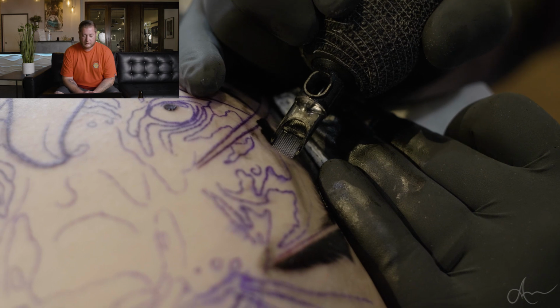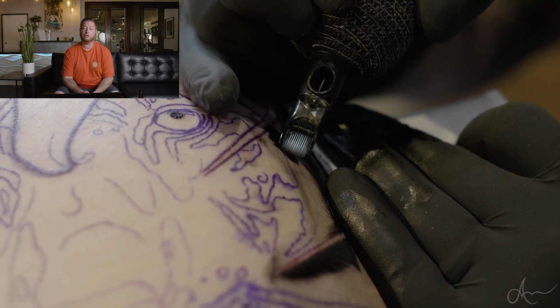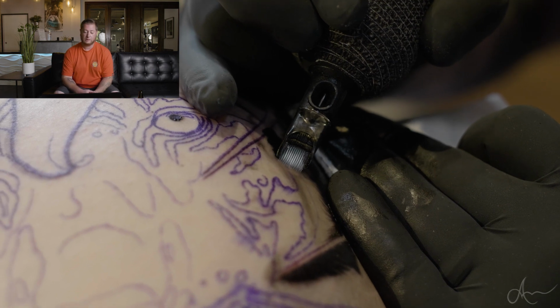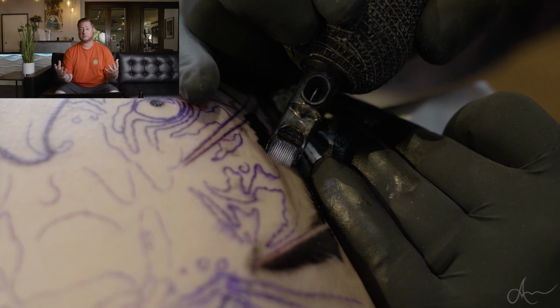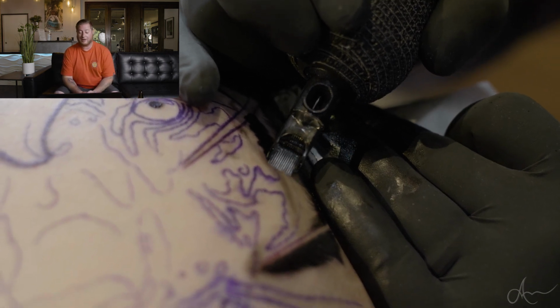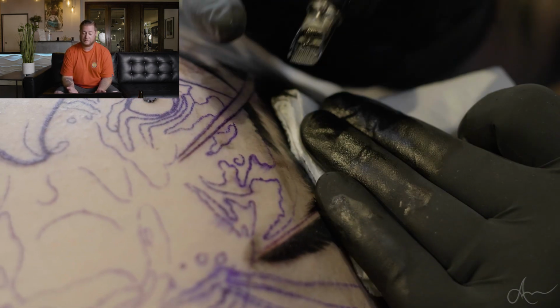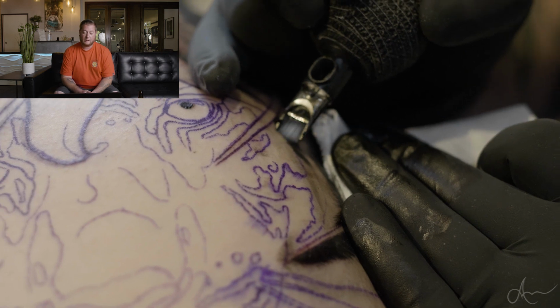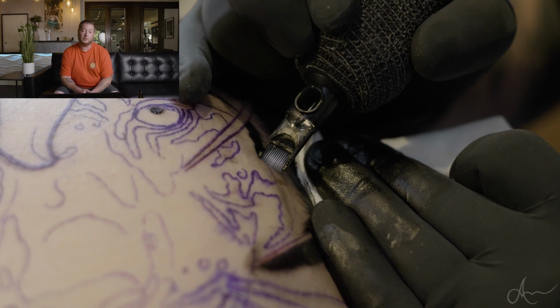All right, so here I'm using my 27 mag. That is my go-to cartridge needle. Basically in every large scale tattoo piece that I'm working on, I would say 80% of the time I'm using my 27 mag. Now I'm saying all the time.